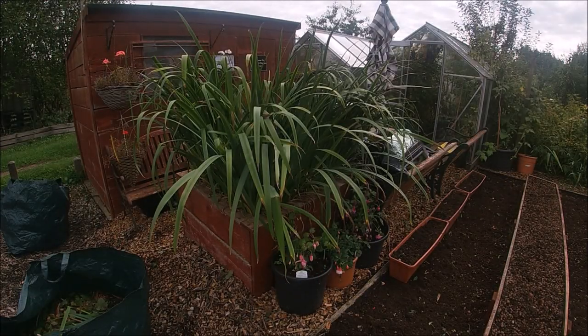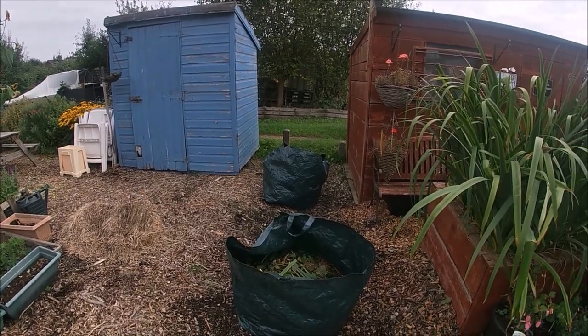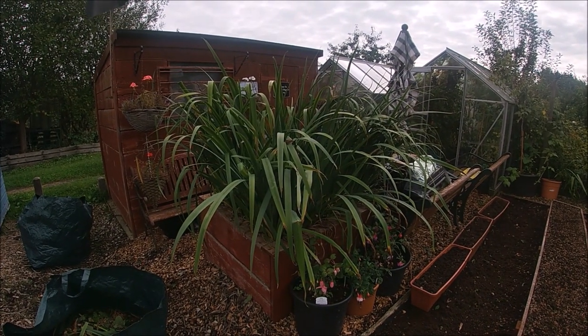Got my saw, and we're going to saw these Elephlagaris right back to the ground. And when I say right back to the ground, right back to the soil. We do this every year. I've got a few bin bags here. The one we're going to be putting them in is that one. But yeah, we're going to set the camera up.